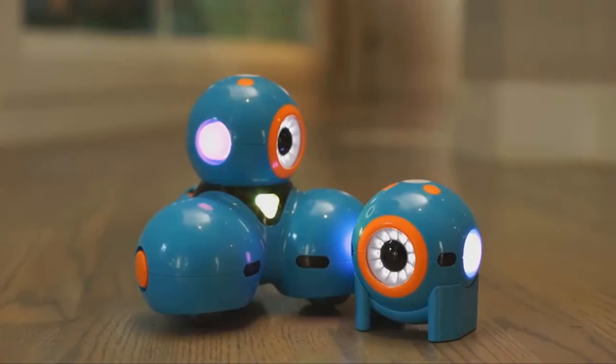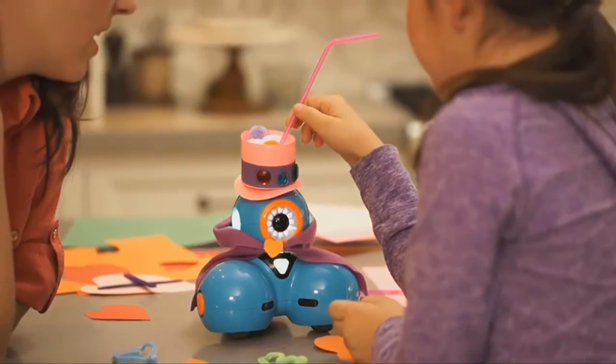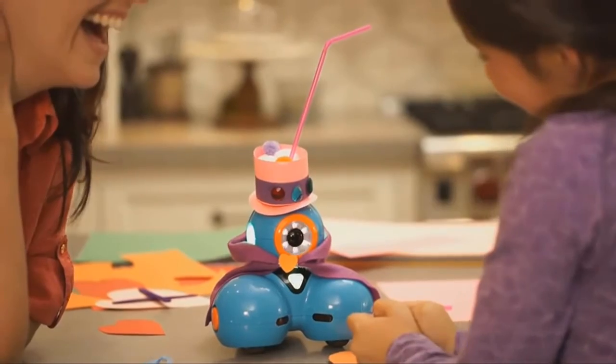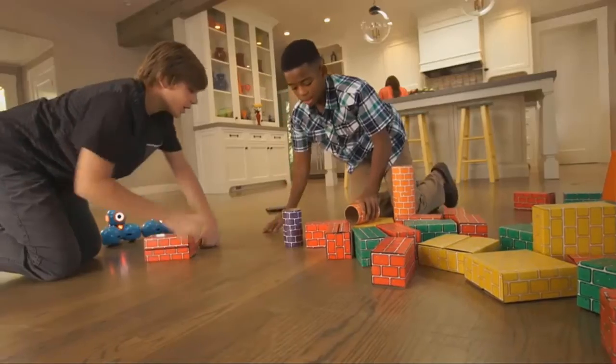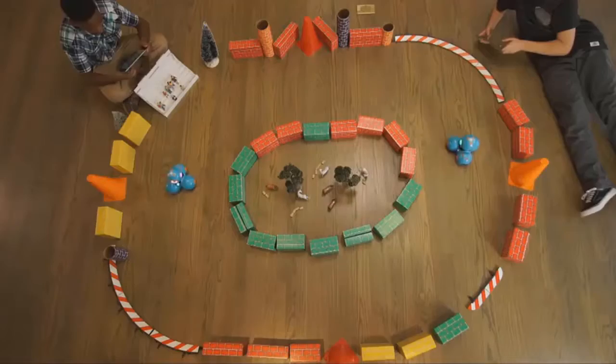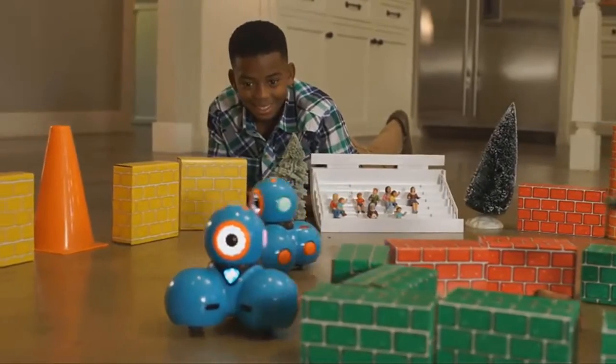Dash and Dot will fuel your child's natural curiosity. They'll love programming new adventures for their robot sidekicks. They can play hide and seek, set up challenging courses, or go head to head for a thrilling race. You'll be surprised at their creativity and innovation.